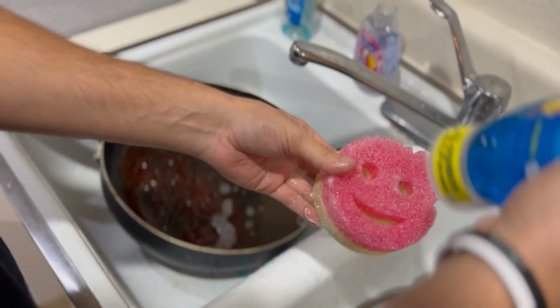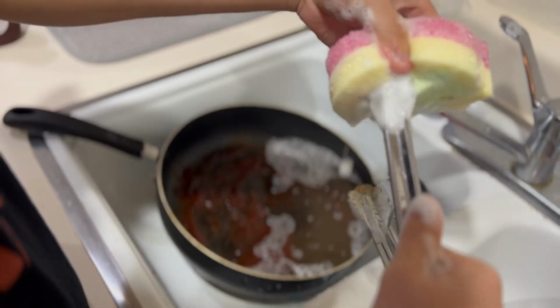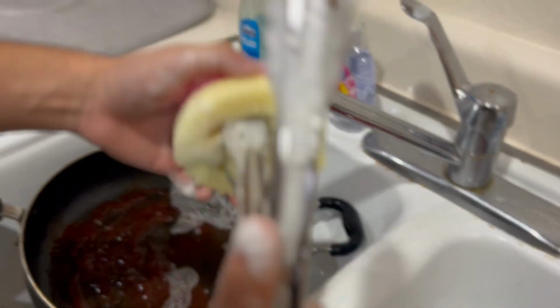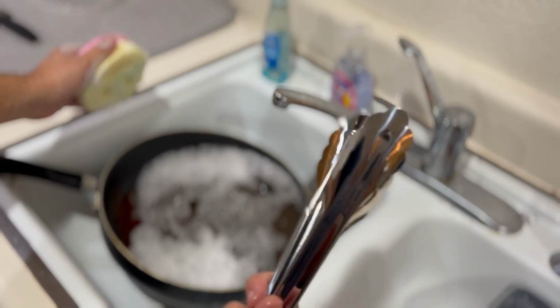Then, put a little bit of soap on there. First up, we're gonna do these tongs. So, you can put it in the mouth right here. Look at that, squeaky clean right there. I'm gonna put this one in the mouth too. Thanks to the Scrub Mommy, my tongs are now squeaky clean.